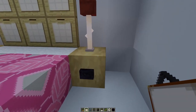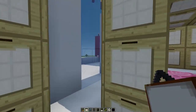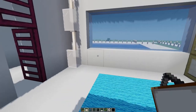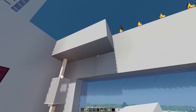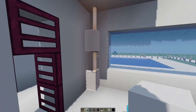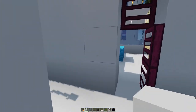Anyway, then a couple of these stripped birch wood blocks right here, just with a button on it to be little nightstands with a couple of lamps. Super simple. And then a carpet right here, 3x3, made out of whatever that kind of carpet is. And then we have this right here. So our roof, our ceiling is going to go like that. And then that's one of these derpy little corner lamps that I did with some end rods. And then these are, of course, white stained glass panes. You could use a different color too, but I kind of like the white. All right, that's that room.